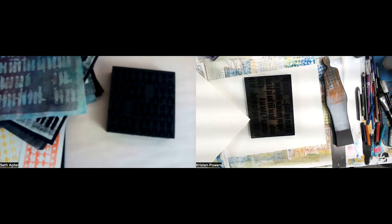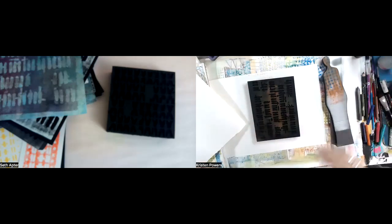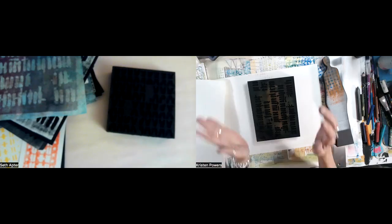Imprint pad versus foamy, I mean, KP knows a lot more than I do, but with the imprint pad, it is a negative. Somebody asked what's the difference, since you're labeling some imprint pads and not others.